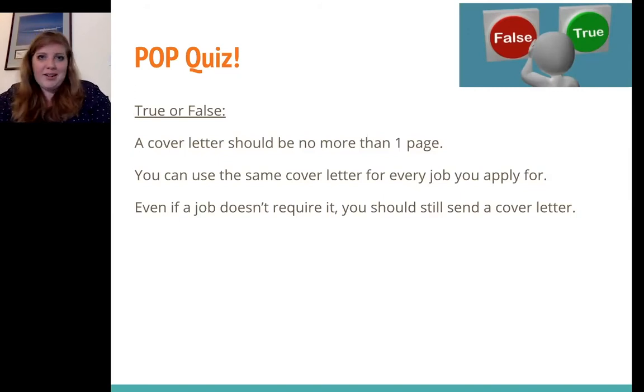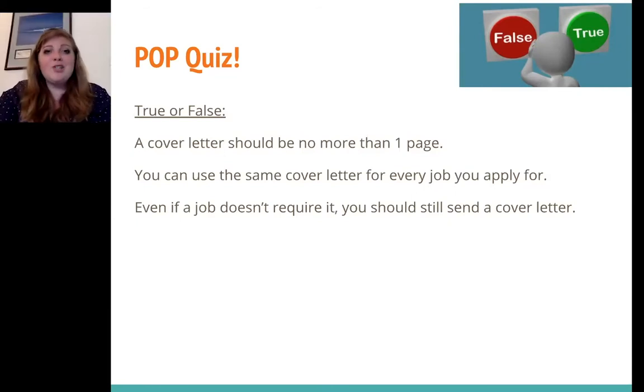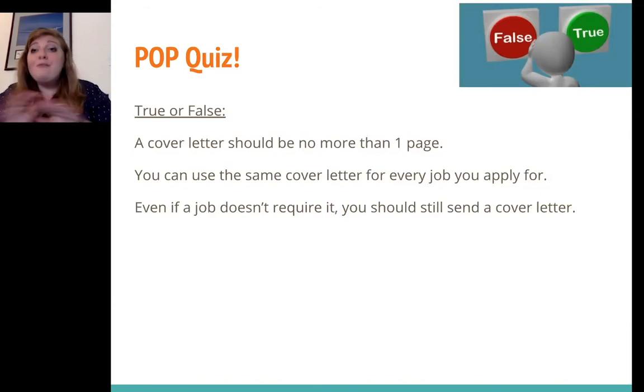And Nessie, if you want to tell me how they're doing. They're doing great. I got a lot of true, false, true, yes, no, yes. So a cover letter should be no more than one page. True.